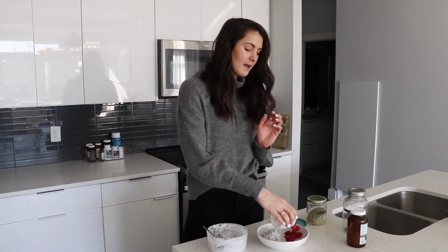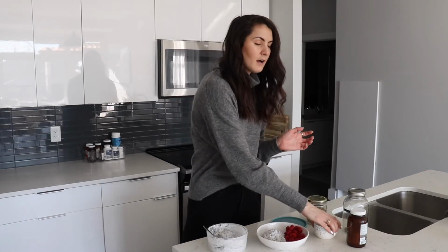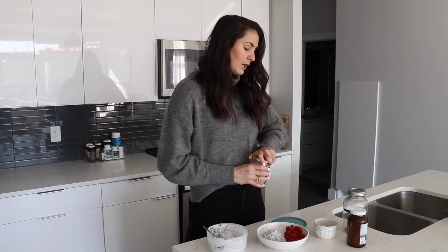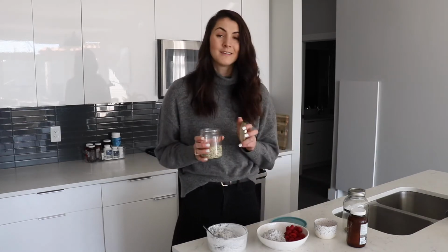And then I love adding some berries to it. So I'm gonna add some raspberries. Raspberries are full of fiber and antioxidants, so again, really supporting your health here. And then I like to add some seeds. Now I'm gonna talk about nuts and seeds.